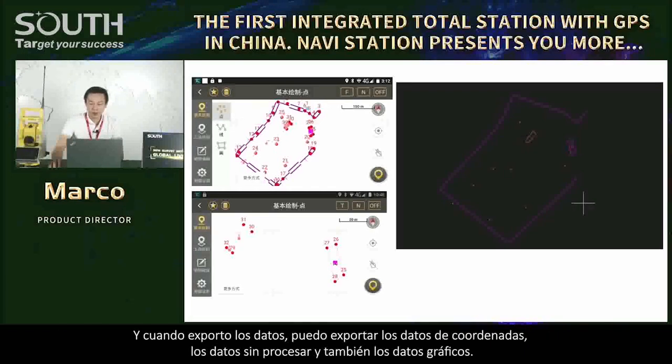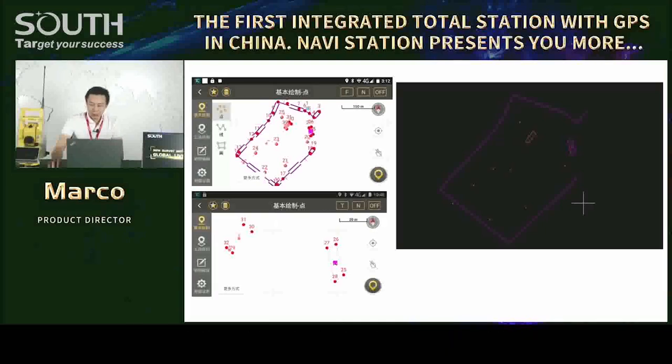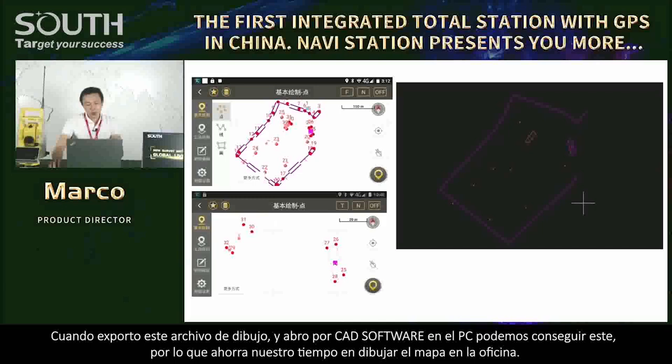And when I export the data, I can export the coordinate data, the raw data, and also the graphic data. When I export the drawing file and open it with the CASS software on the PC side, we can get this one. So it saves our time joining the map in the office.